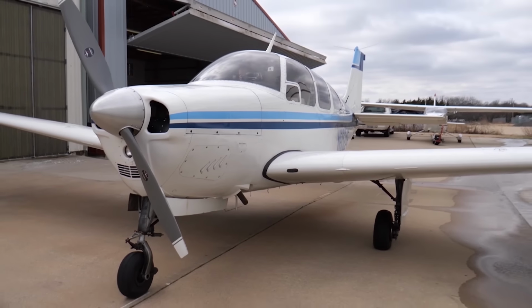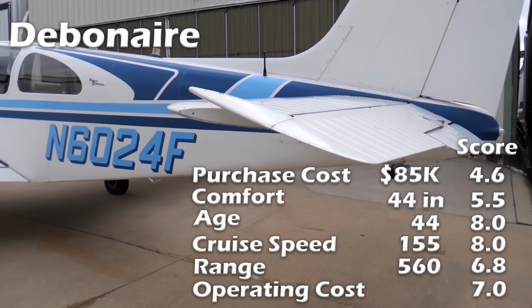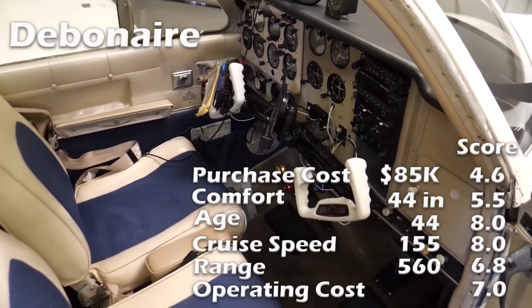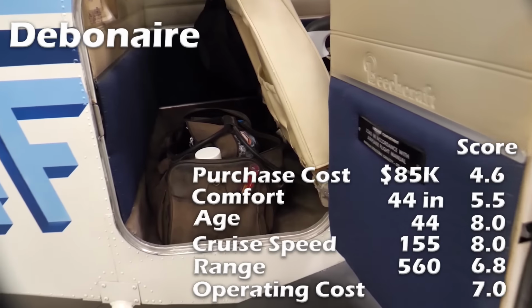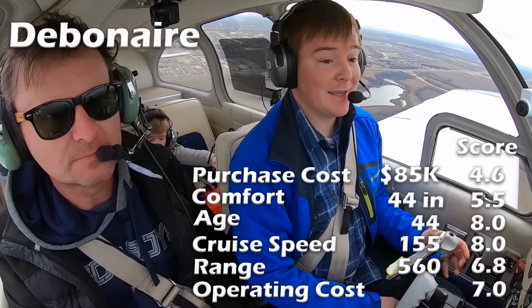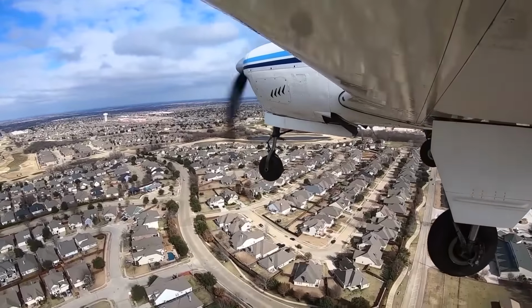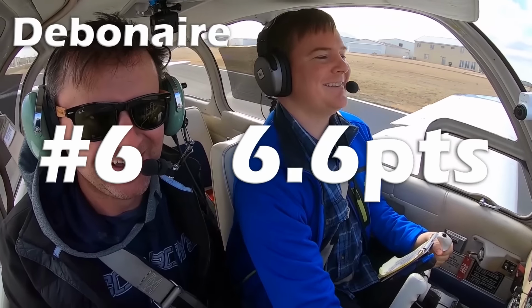Coming in 6th place is the Beechcraft Debonair. The Debonair is a little bit expensive at around $85,000. Its cabin width is only 42 inches, which scores it slightly lower on comfort. It's right in the middle of the pack according to age. The Debonair scored well with a cruise speed of 155 knots. It has a fairly average operating cost and slightly better than average range. The Debonair finished in 6th place with a score of 6.6.